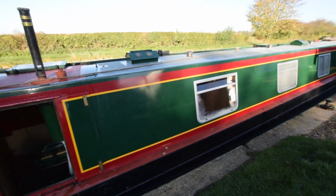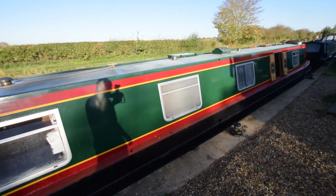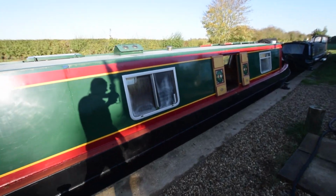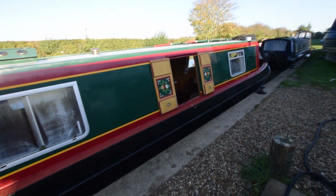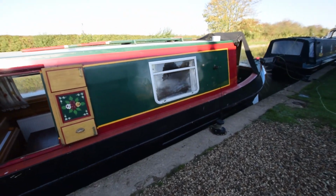There's just a little sound of the engine. We have just walked past a solar panel. I don't know what it is, but I'm guessing at 120 watts. There's 3 pigeon boxes on this boat. One in the galley, one in the bedroom, one in the engine room. Very wide side hatch there.